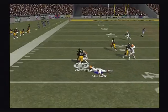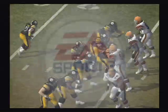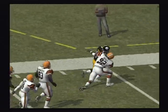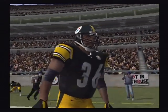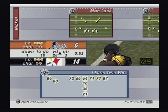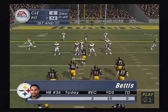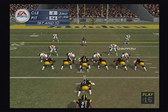Stewart throws, hits his man with the pass. The 50, the 40, and he's tackled at the 28-yard line. It's first and 10. Set. Number 21 in the backfield.